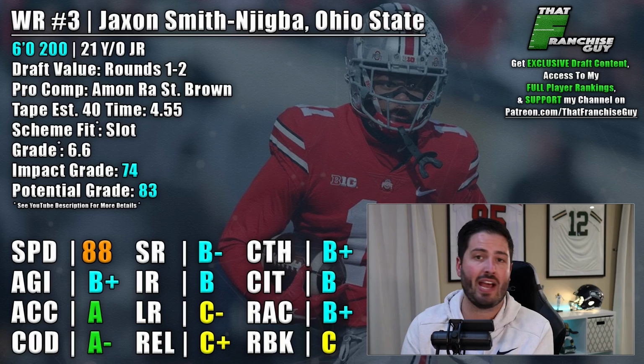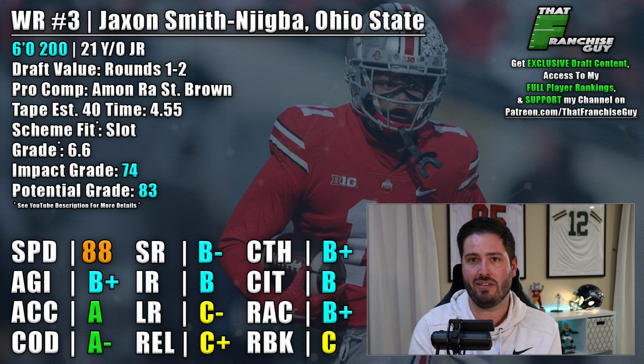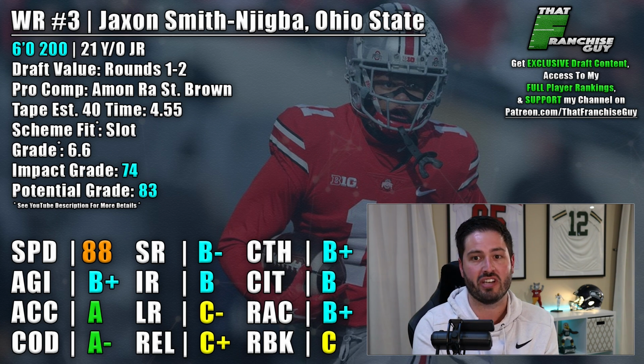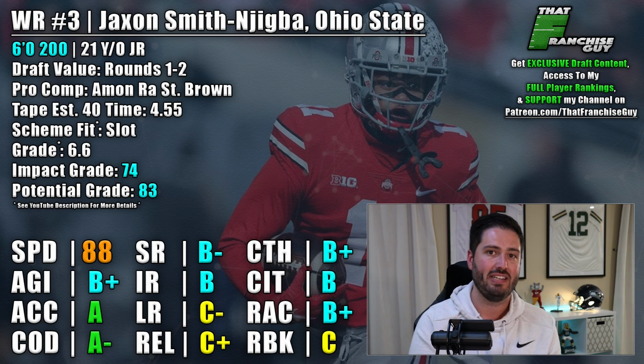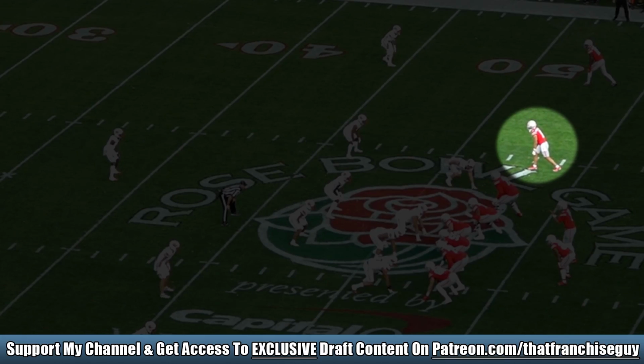All right, my number 3 receiver, it doesn't get me actually as excited as our last two guys, but that's Jackson Smith-Njigba. Talk about knowing what you're getting. He's one of the highest floor players in this entire draft. I mean, it's similar to a good running back. You just know what he's going to do. He's got reliable hands. He's tough after the catch. He's a smart player. He knows how to sit down in zones.